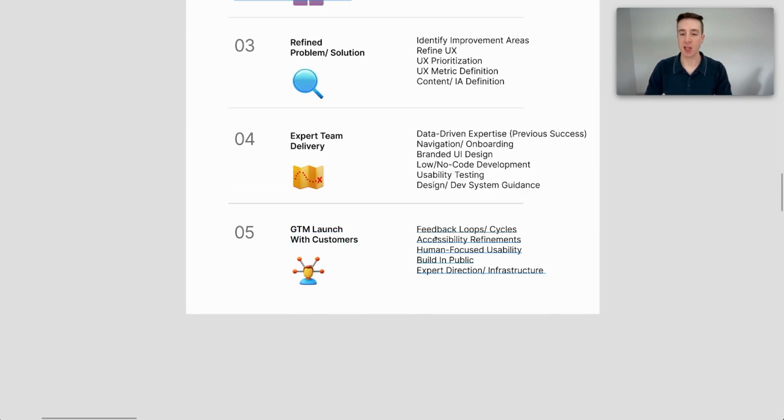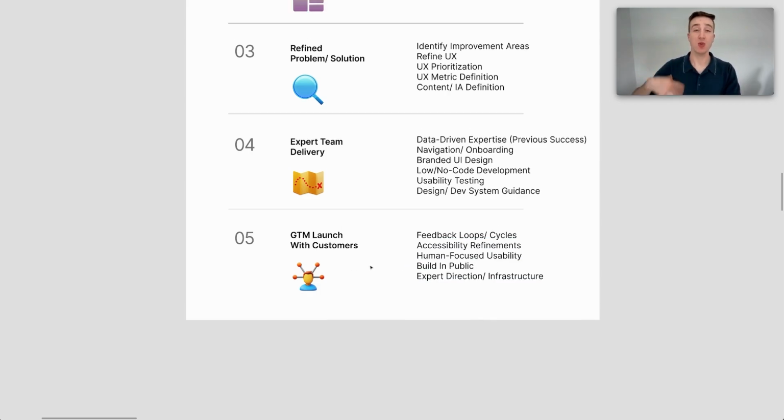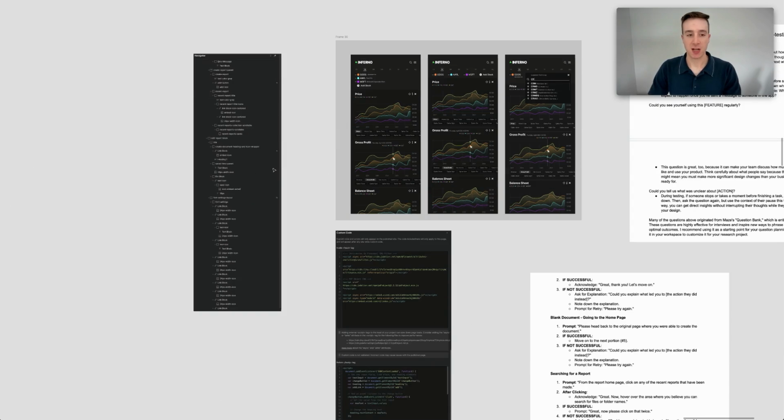But during the last step, you can expect quick feedback loops and cycles, accessibility refinements if we miss anything along the way. We're not only building in public, but we have a human-focused element to this. So we're asking the users, what else could you get out of this product and how can it continue to benefit you towards that solution? And again, this is where the expert infrastructure comes into place, because you continue to work with us. We build a relationship not only with the users, but we build the relationship with the team and continuing to execute. So during the last phase, you can expect a lot of code.